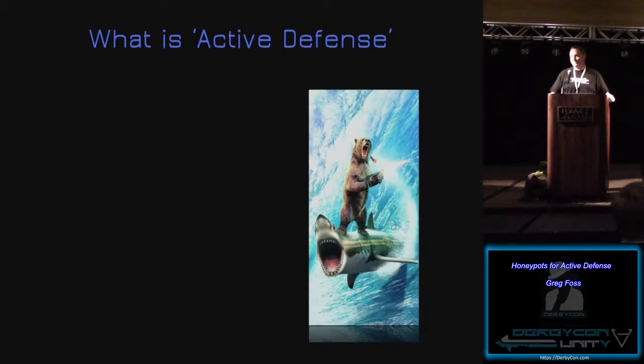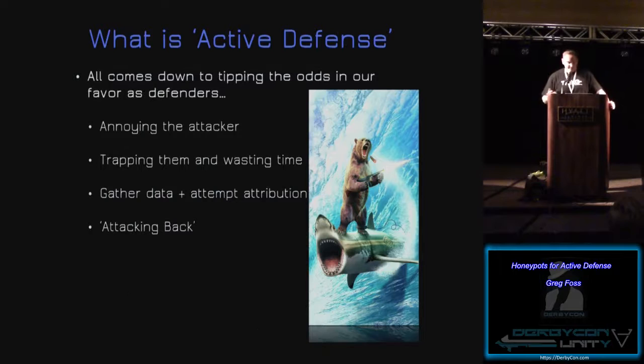So what is active defense? It's exactly what it sounds like. What I mean by active defense is simply tipping the odds in your favor, making it a lot harder for attackers to penetrate your networks. You want to do this by annoying them, creating false systems, creating false services, stuff like that that's going to actively dissuade them from the real targets. And then trap them. Get them caught in your little fishnets, essentially, and learn from them. Figure out what they're doing, what they're after, where they're coming from, where they're going, all that good stuff. That's how we gather data on them and learn more about who these people are and what they're after. Then, using that information, we can better defend.